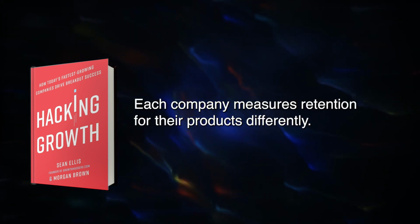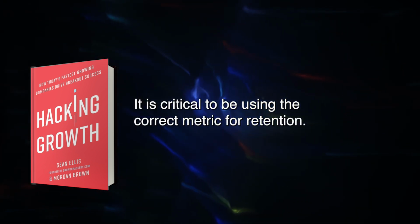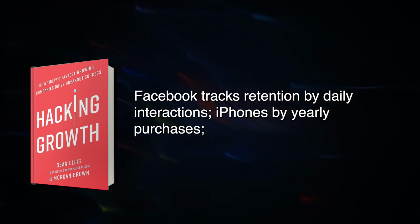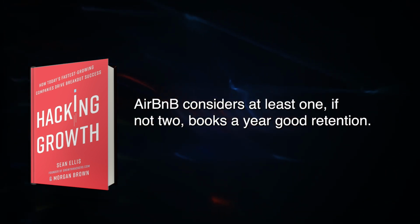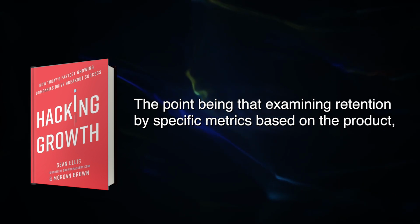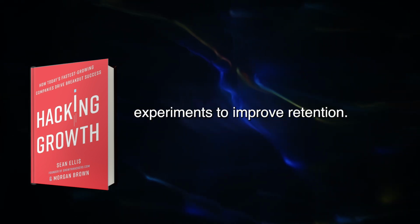Each company measures retention for their products differently. It is critical to be using the correct metric for retention. Facebook tracks retention by daily interactions, iPhones by yearly purchases. Airbnb considers at least 1, if not 2, bookings a year good retention. The point being that by examining retention with specific metrics based on the product, the user's behavior, and data diving, the growth team can better design experiments to improve retention.